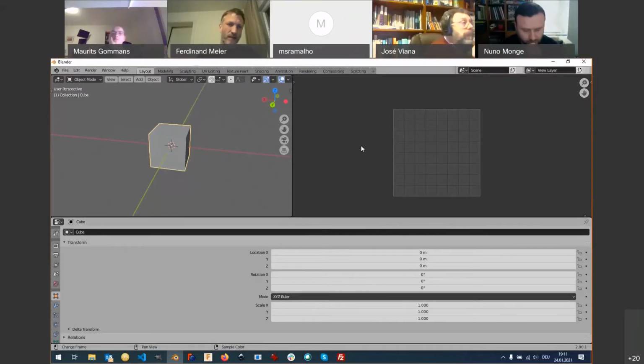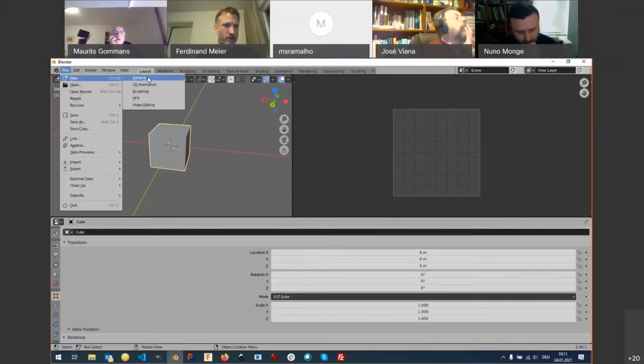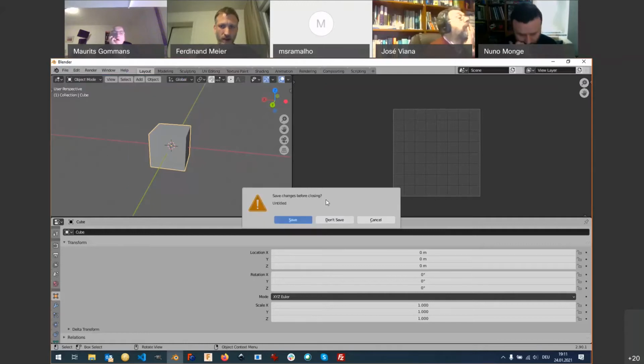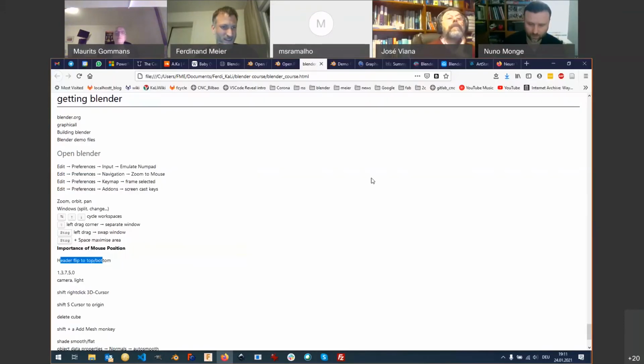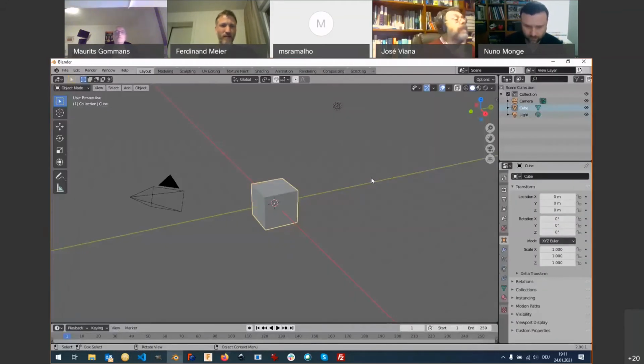or down. And if you completely messed up your Blender by now, you just go to File, New, General, and don't save, and you will get a fresh window where everything is the way it used to be. Okay, everybody back to a fresh Blender where everything looks kind of like on mine? Okay, if not, please complain.